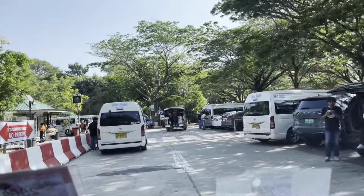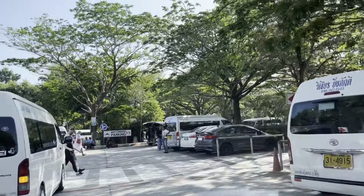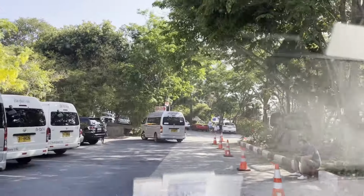This is their on-premises parking space, and the best part, parking here is absolutely free of cost.